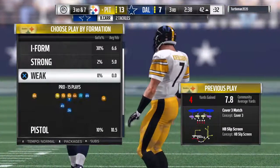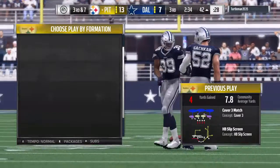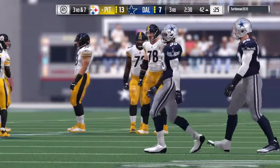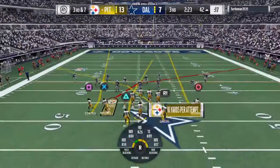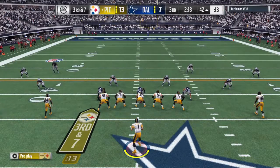So many things have to come together just right for a screen pass to break for big yardage. The blocking, the timing of the pass to the runner, everything has to fit together just right. But on that play, the defense was able to disrupt things and hold it to a short gain. It's a 5-receiver set, 3 to the left, 2 to the right.